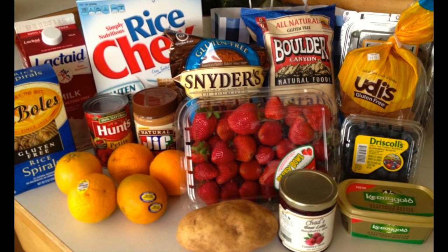For example, lactose-free milk and dairy products like lactose-free yogurt. Certain fruits and vegetables are allowed. Certain gluten-free grains are allowed. Meats and proteins, and fats.